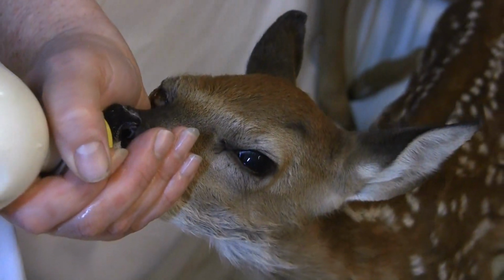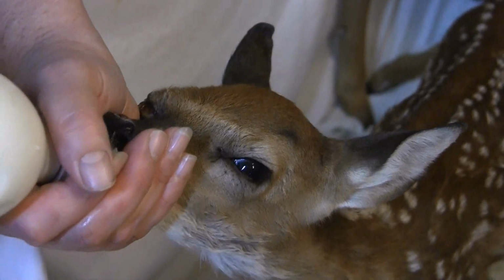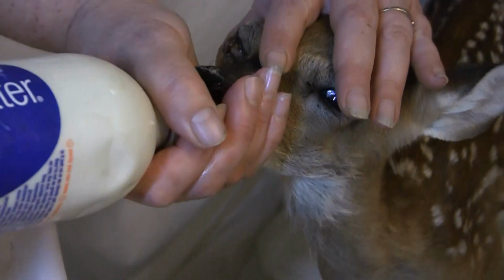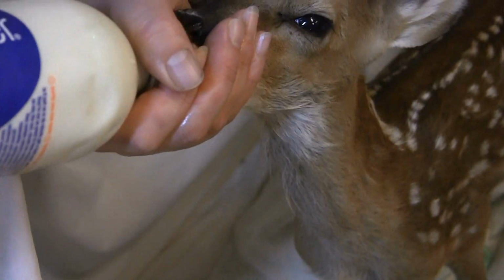We have 9 fawns, and only one is a buck. And he has one eye that we know of. Yeah, I'm sorry, I'll quit messing with it. As soon as we're done here, I'm going to take him in and drain that again. It's pretty tight.